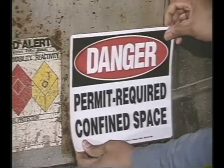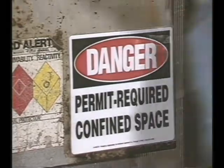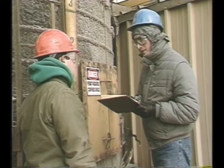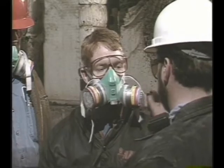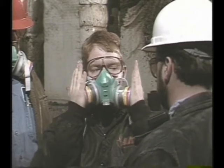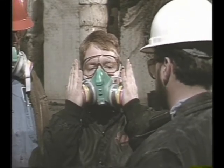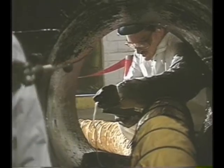Warning signs will also be posted at the entrances to all regulated confined spaces. These will tell you that a written permit is required for entry, or that the space is completely off limits. You will also receive training as part of the program. Depending on the responsibilities you have, you will be trained as an entry supervisor, an entrant, or an attendant.